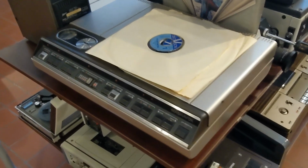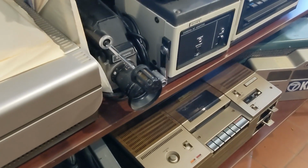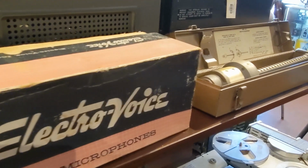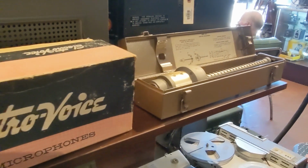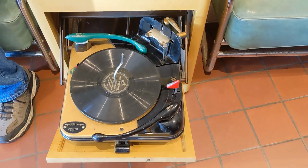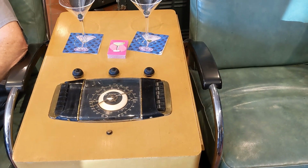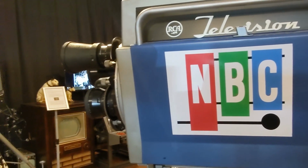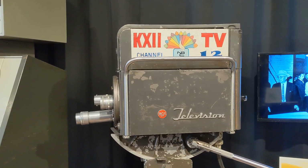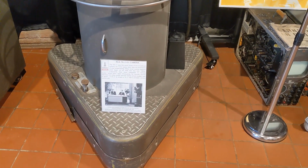Vintage VCRs here. Look at these. VCRs. A chairside radio. NBC. RCA TK-41.